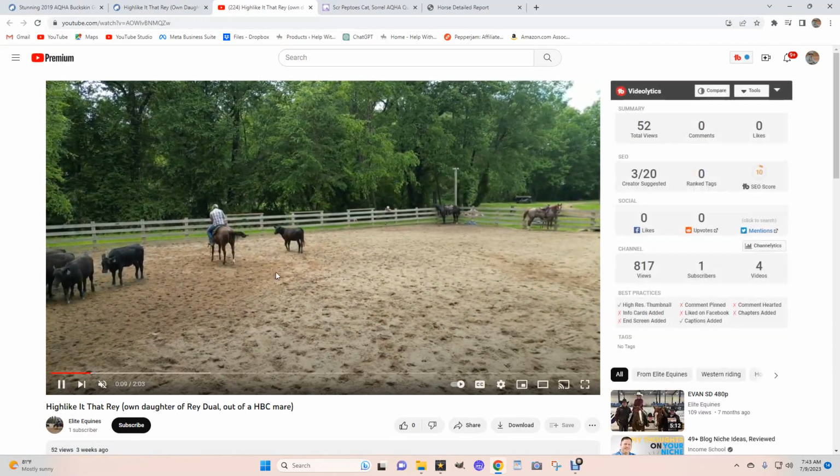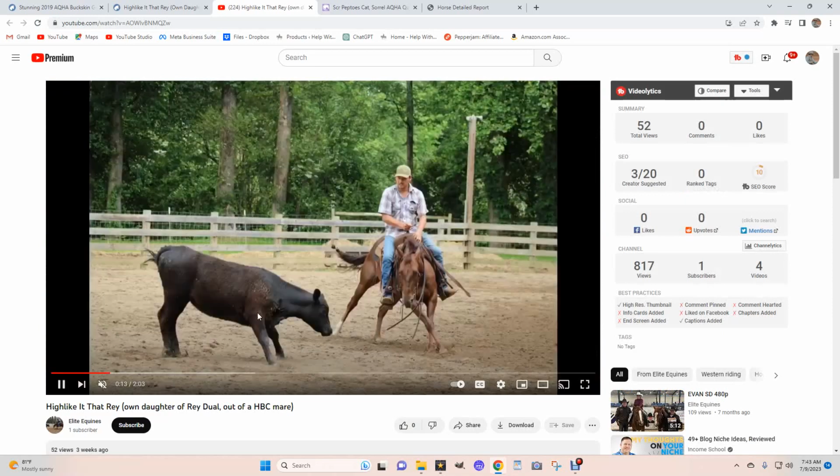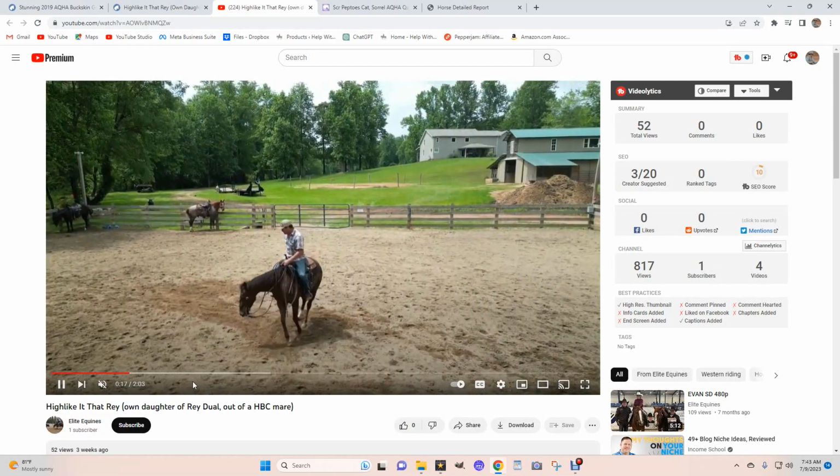He's got a video working the cow. He's showing this horse as what this horse is. A nice looking picture there. You pull that picture out.